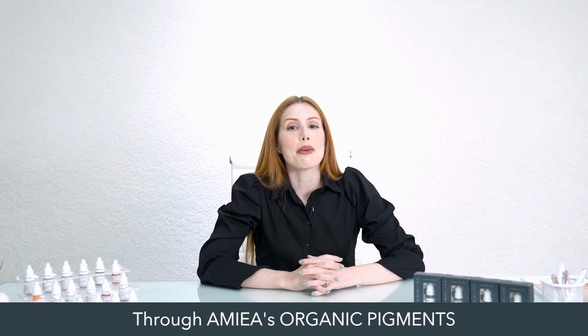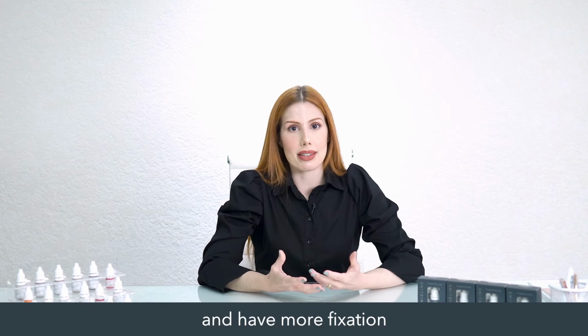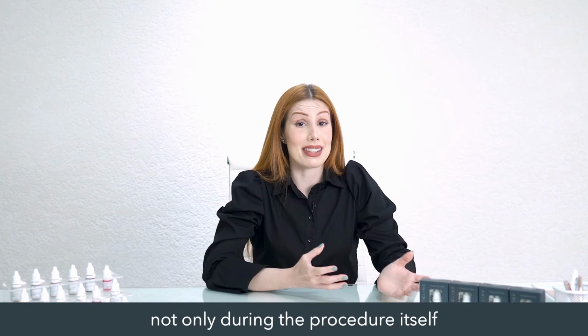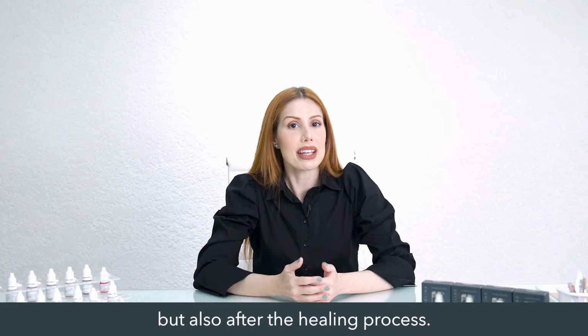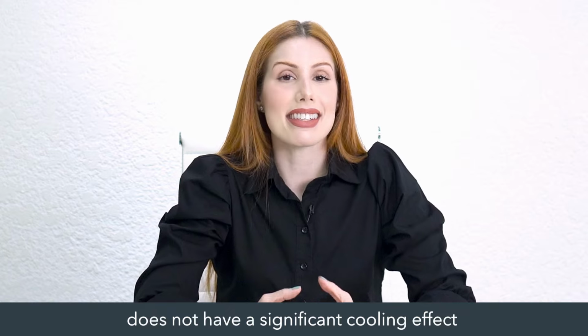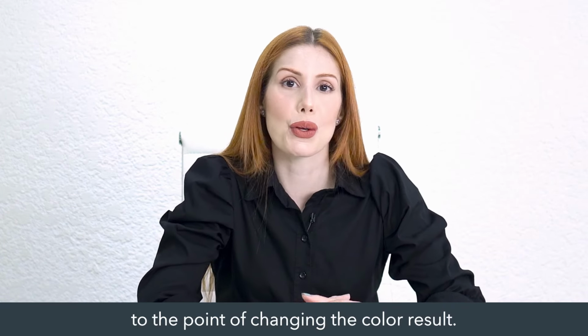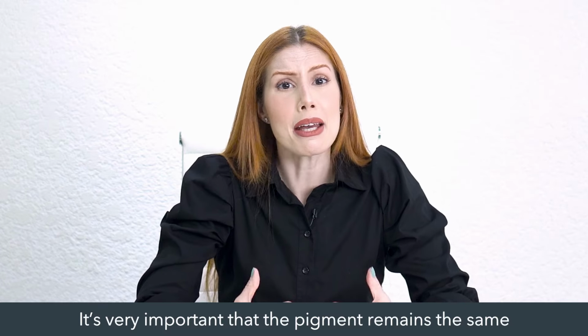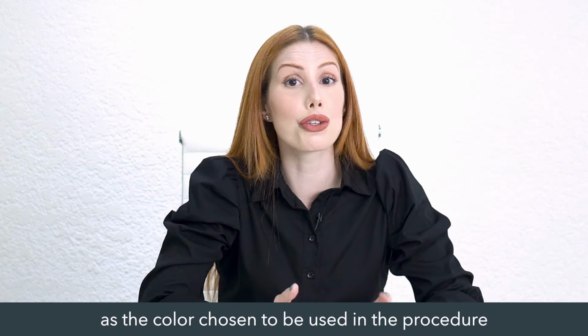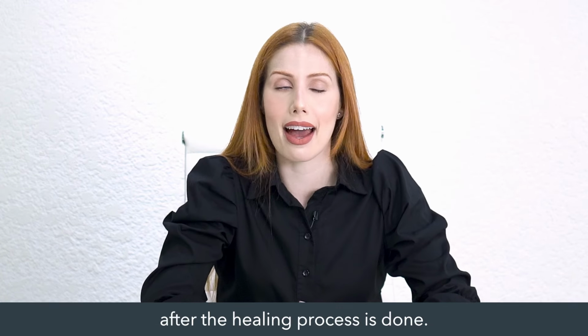Through Amea's organic pigments, we can achieve a more reliable coloration and have more fixation, not only during the procedure itself, but also after the healing process. This means that the healed area does not have a significant cooling effect to the point of changing the color result. It's very important that the pigment remains the same as the color chosen to be used in the procedure after the healing process is done.